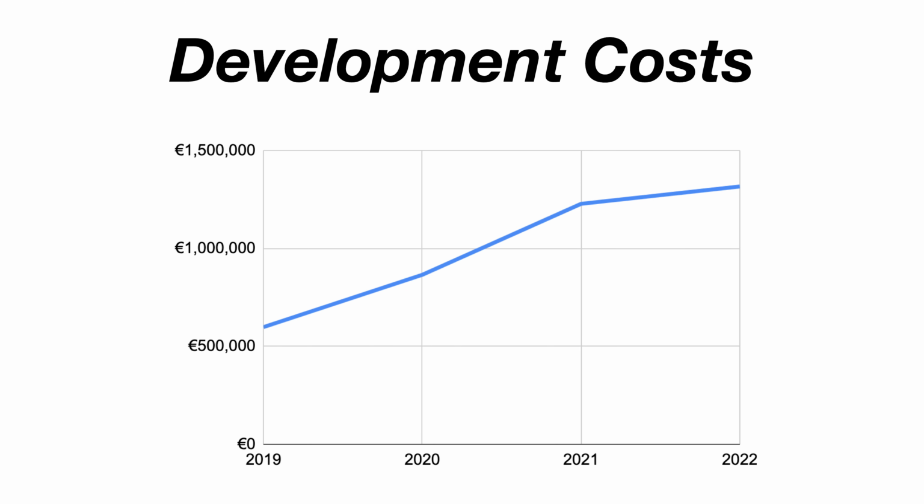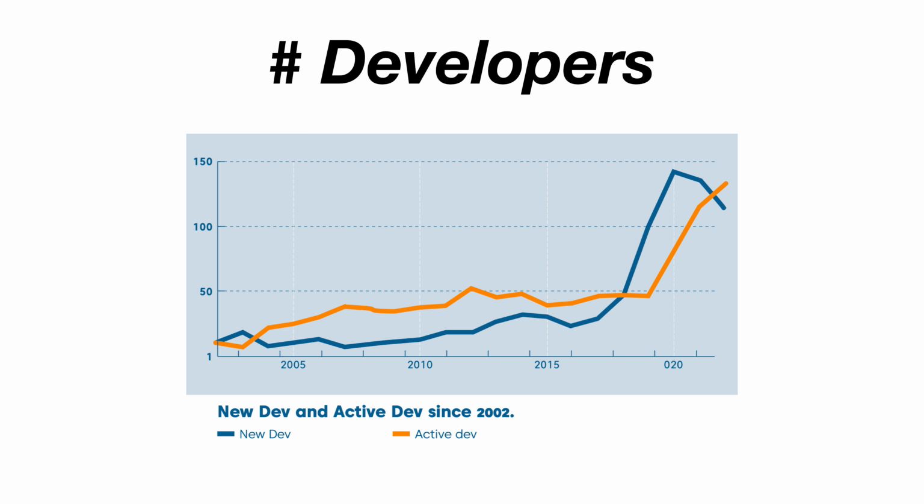Now, when it comes to the development costs, Blender spends a lot more on development since the income has been increasing in the later years. So when Blender gets more donations, you're also going to get more developers and more money spent on development for Blender.